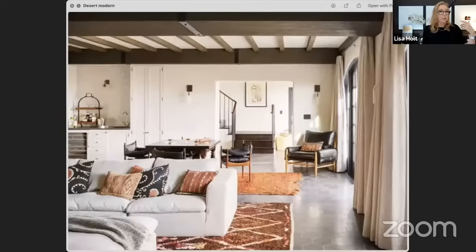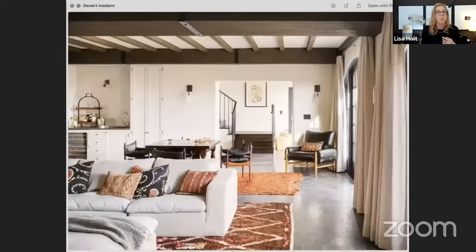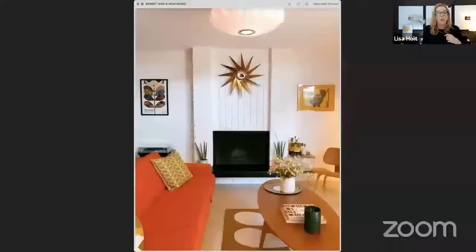So for instance, let's go back to that desert modern for a second, okay? So desert modern, here's another example of desert modern, a slightly older building than the original building that we had, okay? But still a desert modern style. But what you could do with that is combine mid-century modern. Now I'm going to tell you why in rule number three in just a second, because desert modern and mid-century modern mix as well.